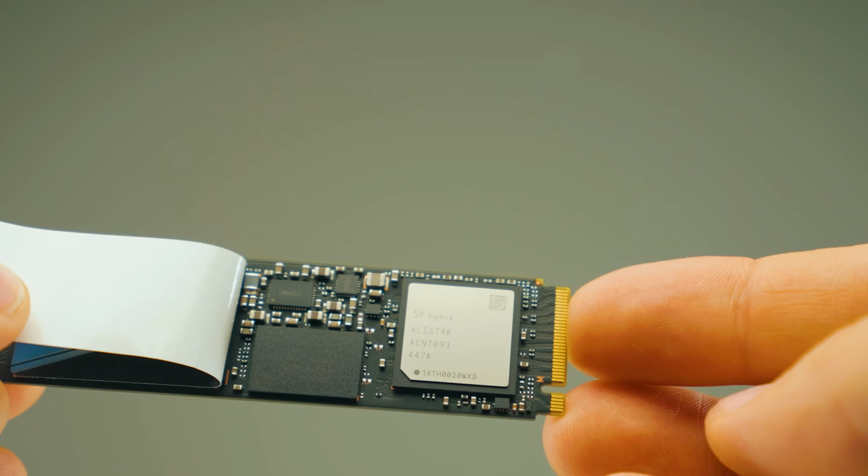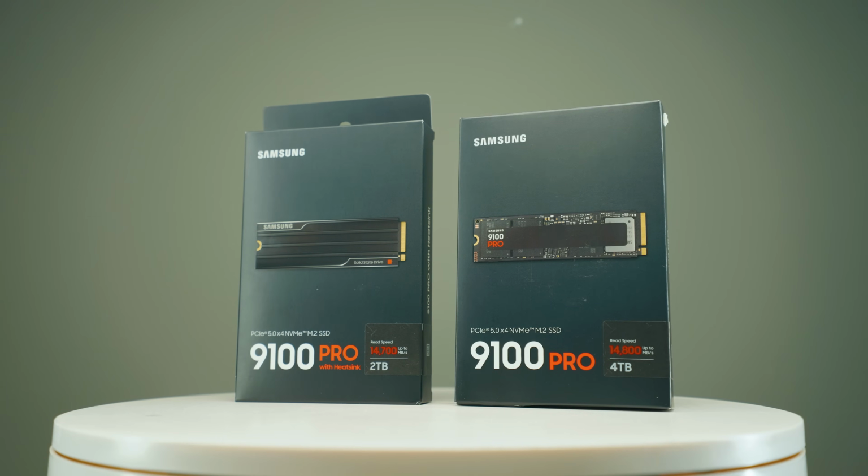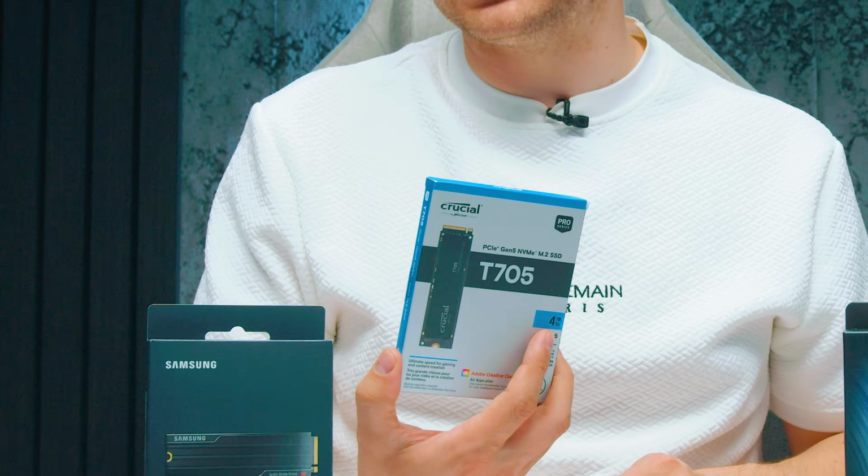And how does it actually compare to some of the other giants? Samsung 9100 Pro or the Crucial T705. Can it actually keep up with the top-end Gen 4 NVMe drives? Well, I'm glad you asked, because that's exactly what I've done, and you're gonna know now.